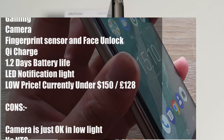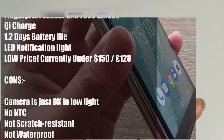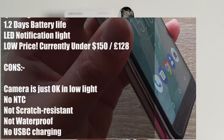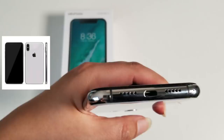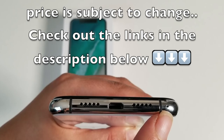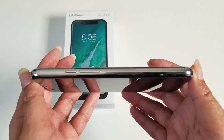Now I can't think of many cons, guys, considering the price I've paid for this phone. I mean, the camera is decent, not the best. For example, low light photography isn't so great. There is no NTSC. It's not scratch resistant, it's not waterproof, and we don't have USB charging port. But guys, what do you expect? Now that's what makes the flagship phone different from the budget smartphones. We pay hundreds and thousands of dollars more so we can have features such as waterproof, NTSC, scratch resistant, USB charging ports, top-notch cameras, etc. So overall, for what we have on this phone, I have no complaints.